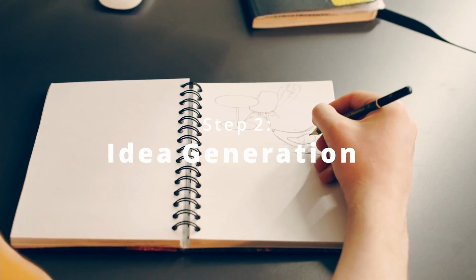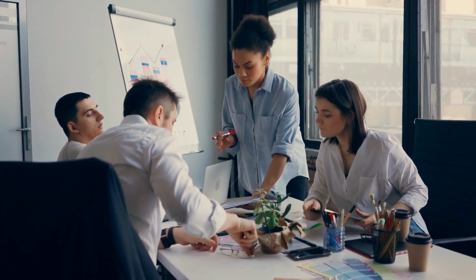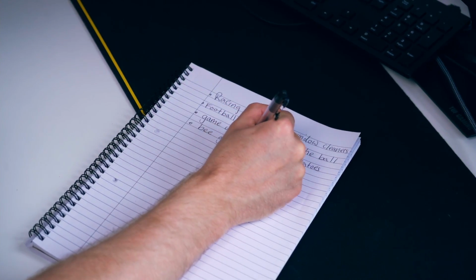Step 2 is idea generation. Now this is the fun part. You're going to start coming up with ideas. For this bit in the process, it's best done in a pair, so find someone else if you can. If there's more than 2 of you, just split into pairs if possible. You need a pad and a pen each, and you need to set a loose goal of maybe 5 to 10 ideas. Then just start writing down every idea that comes into your head.